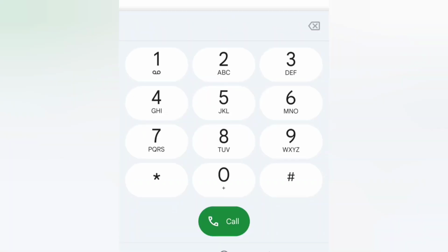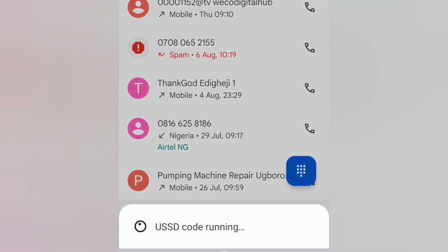The number 6 code to get it at the very cheap price from Airtel is *312*2*8#. So let's dial it and see what we can get with this code.